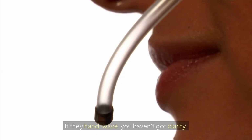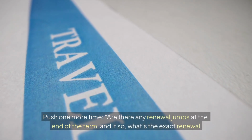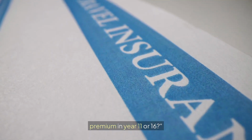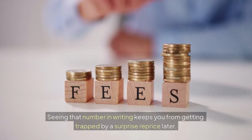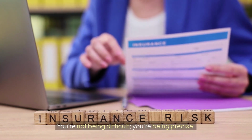If they hand wave, you haven't got clarity. Push one more time. Are there any renewal jumps at the end of the term? And if so, what's the exact renewal premium in year 11 or 16? Seeing that number in writing keeps you from getting trapped by a surprise reprice later. Ask about riders in plain English. Is accidental death extra? Is there a waiting period? Any exclusions I should know now? You're not being difficult, you're being precise.